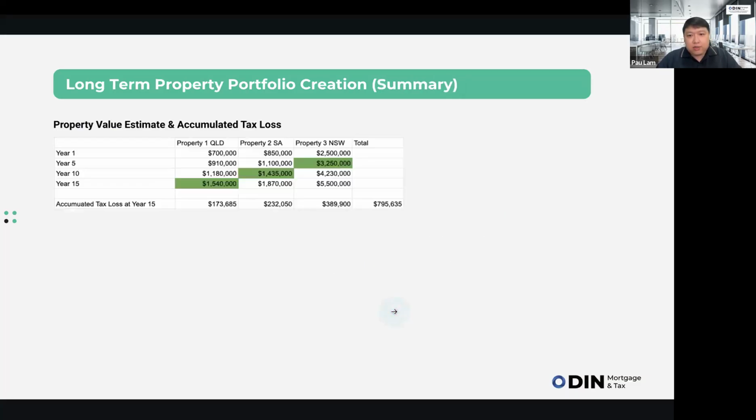Let's have a look at a quick summary. This is what the projection looks like on the 3 properties. The first one you own for 15 years for now. The second one in Adelaide you own for 10 years, and the third one you just bought, after 5 years, for example. This is the accumulated losses at year 15, how much you have from each property. That comes to a total of close to $800,000.